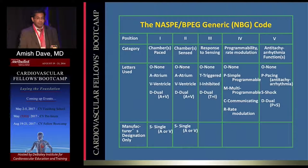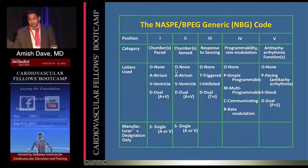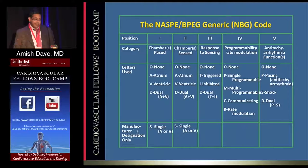So if a rep says, hey, the device is programmed VVI, but you know that there's two leads, you know that it's programmed to only pace in the one chamber, the ventricle. The second letter is, which chambers are you sensing from? Again, if you're O, you're not sensing at all, you're programmed asynchronous. This is appropriate if the patient is going to get electrocautery above the belly button in the area of the chest. You don't want it to sense, you do want it to pace, you want it to actually just close its eyes and ignore any electrocautery.